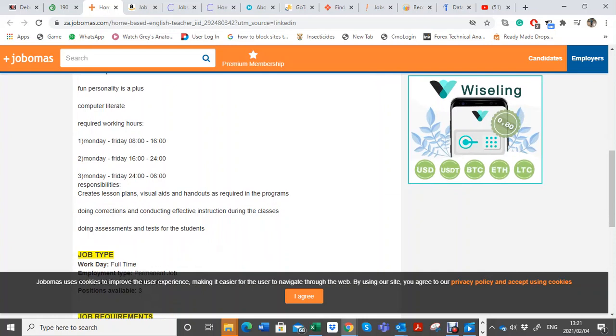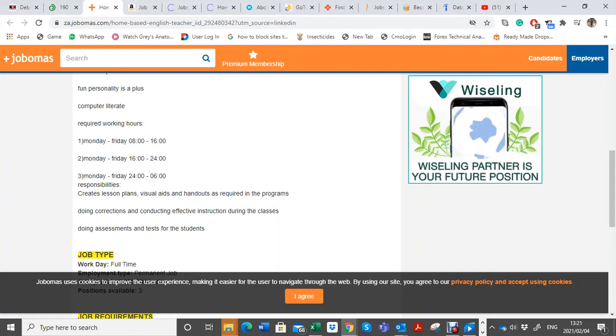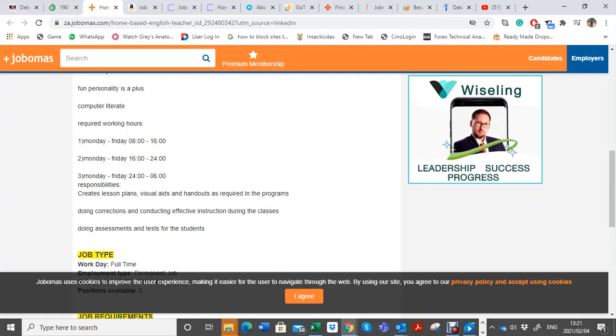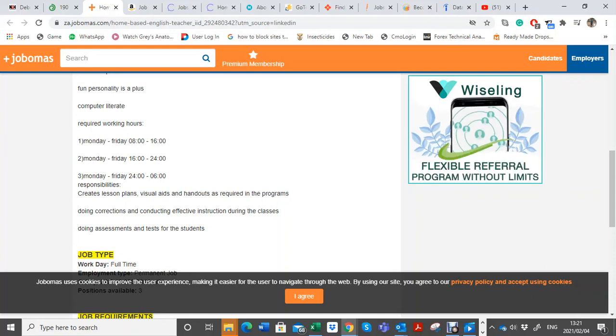Then required working hours, it's 8 to 4 or 4 to, I think they made a mistake there, it doesn't really make sense. But anyway, you can see that they will be working with an international company, so that's why they're trying to cover all the time difference. So some of the classes you might have to take them at 9. I think this one is 4 to midnight, which is 12 a.m.